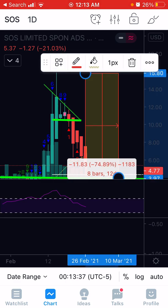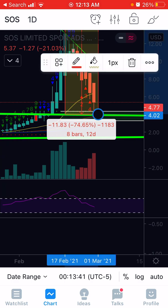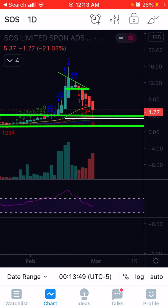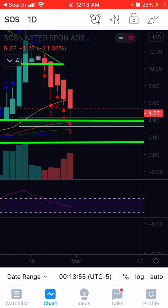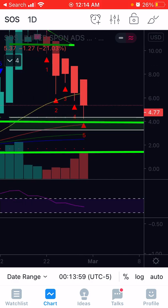I might be a little overshooting it, but this is a 73% correction. Jesus. Boy, oh boy. That's insane. So that was the drop, 73% drop. So as of now, we did get a nice bounce there.